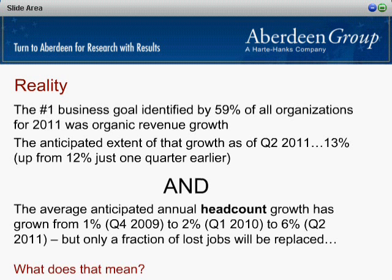What we found is that the average head count, if we look quarter over quarter over the past year and a half, we've seen where companies anticipated in Q4, let's say of 2009, a 1% increase year over year in average new hires. In Q2 of this year, that was now a 6% increase year over year in new hires.